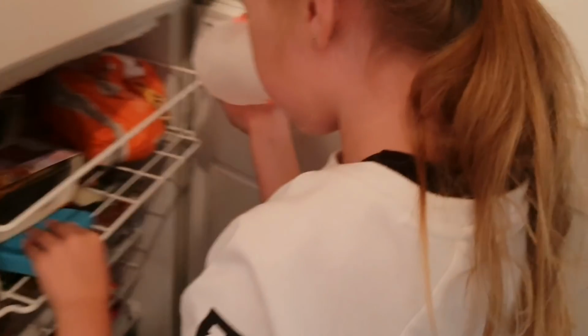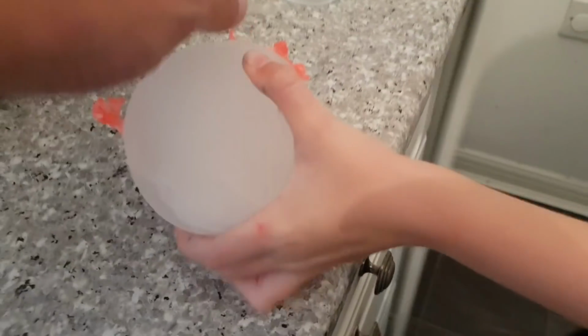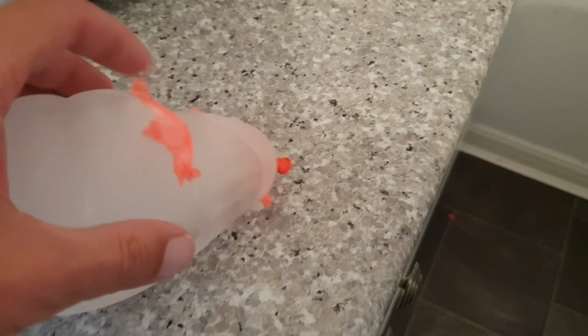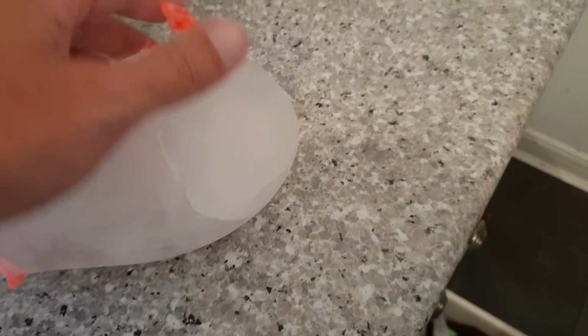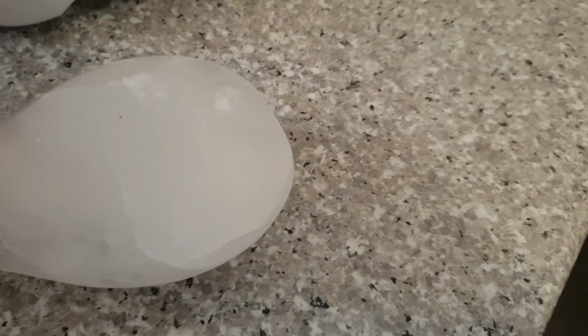Kai, have you seen what you put in the freezer? No. Let me show it. I ran in the freezer to get something the other day. I was like, what on earth? The other day when we were making water bombs. Oh, yeah, have a look. Look at that. That's a water bomb. Obviously frozen. What are we going to do with it? What can we do with that?